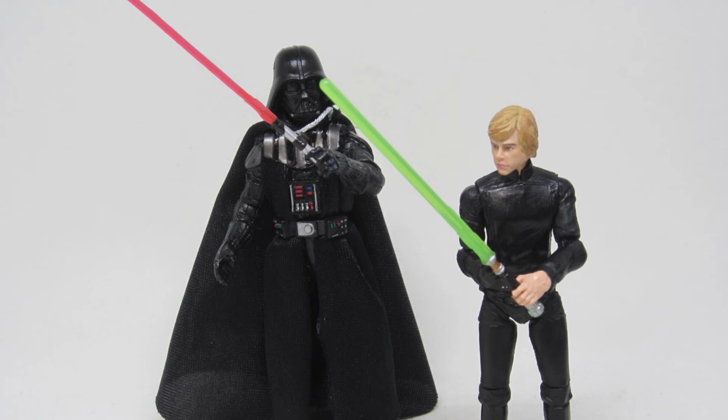Other than that, it's pretty much the same figure you got 10 years ago. So if you lost any of the accessories of the old one and just need new ones, this is a good figure. If you want to display one Luke with his lightsaber, one with his hilt, and one without, you can do that. It's all the more reasons to get more than one version since they do variations as they go.